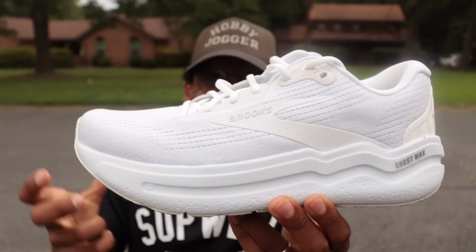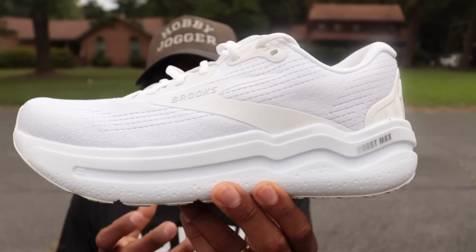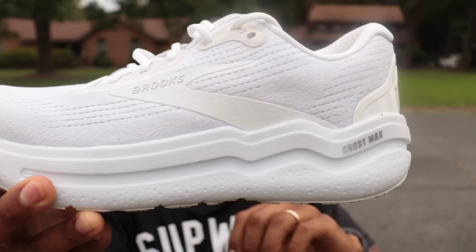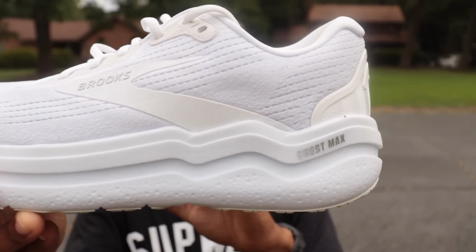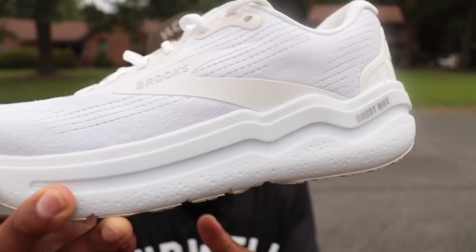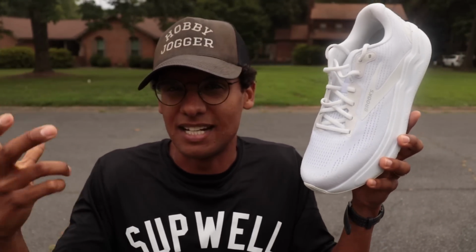Ghost Max 1 did not have as much bounce as this guy. It did not have as much pop, but this still does have the same exact geometry. I think they've made this pretty much identical. Everything about it feels really similar to the Ghost Max 1, just 10 to 15% better.